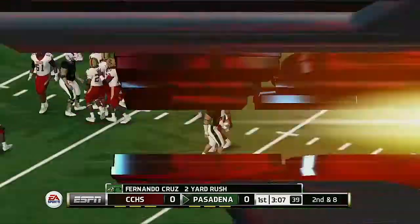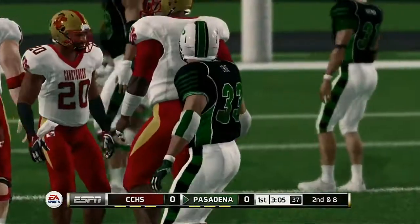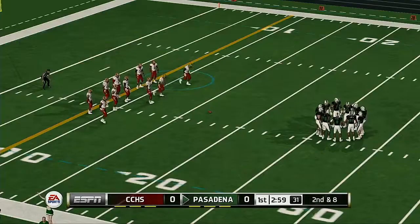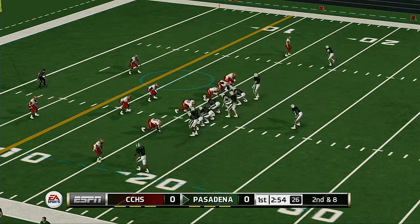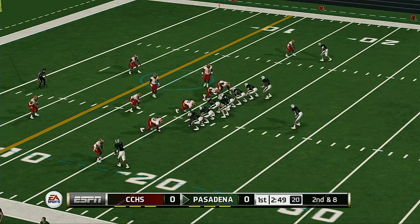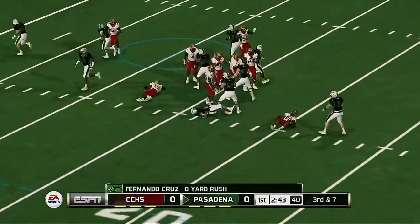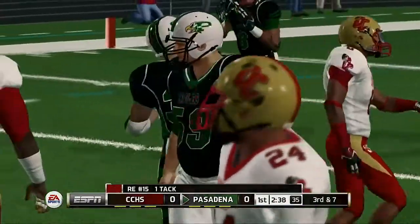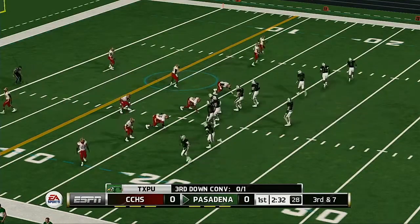He's taken down at the 16. And this is the eighth play of the drive. Down at the 16-yard line. The running back gets a yard, maybe less. Third and 7 coming up here. Ball on the 16-yard line.